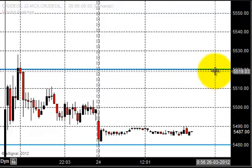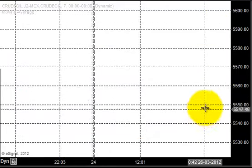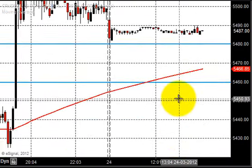But if the price is closing above 5520, it can give us a confirmation that the price can eventually reach our previously mentioned targets. Let us see what's going to happen during our trading session.